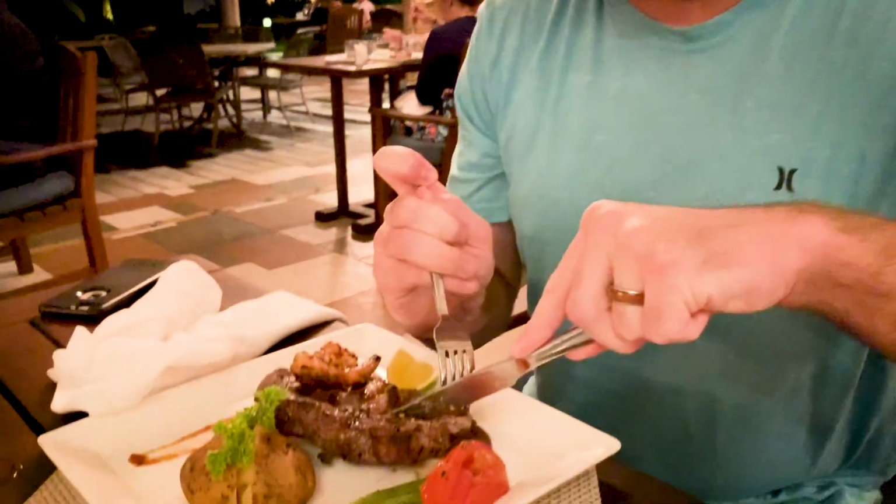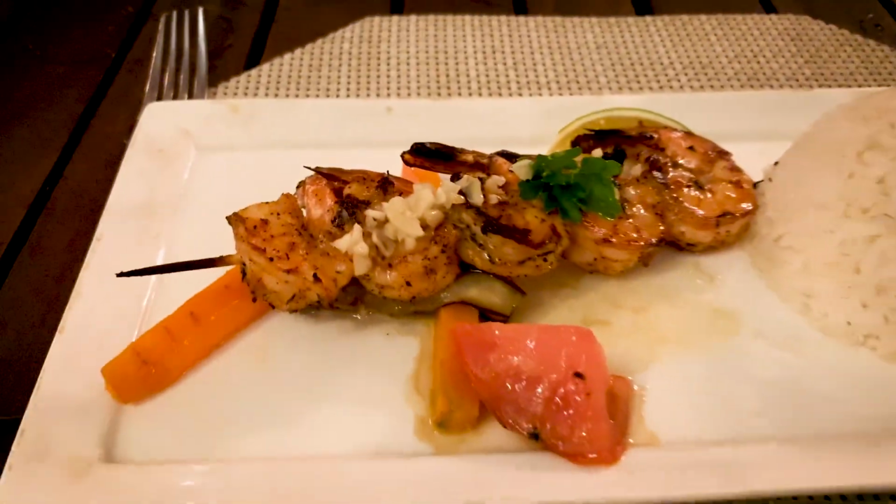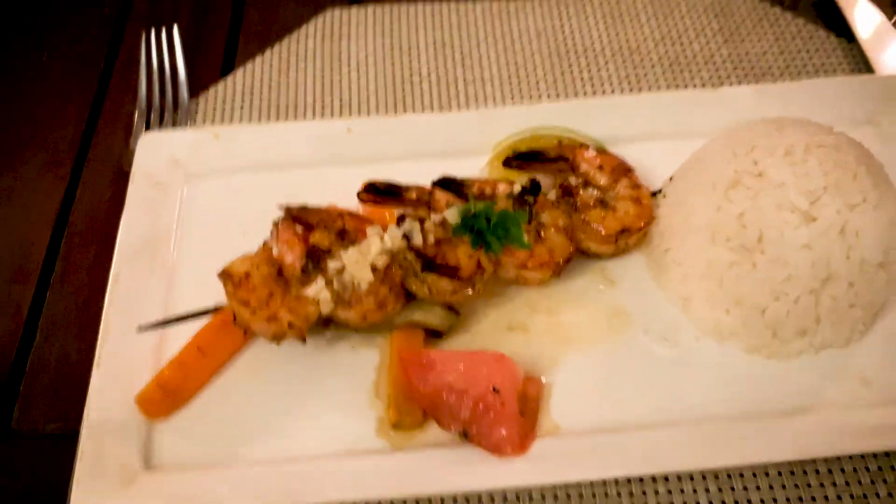Again, I'm not going to go into too much detail about the food because I plan on doing another video, but let me say the choices we had that night were excellent. And I'm having some tiger shrimp with the rice. And this looks really, really good, guys.